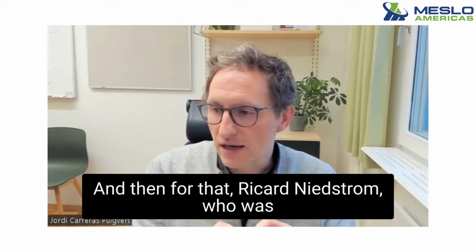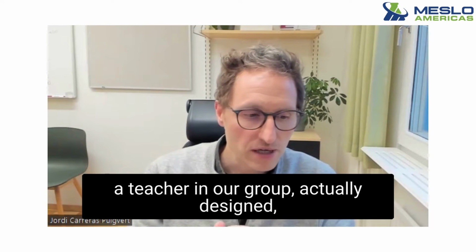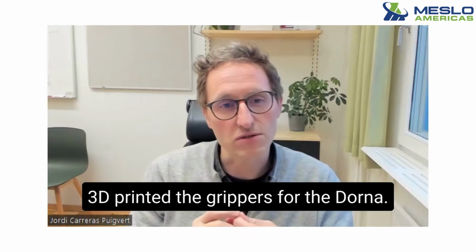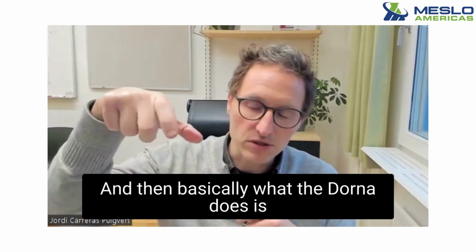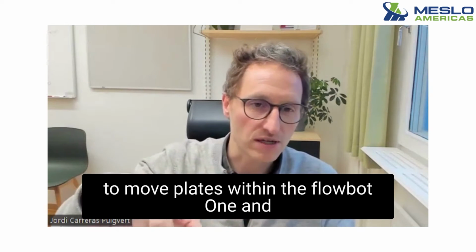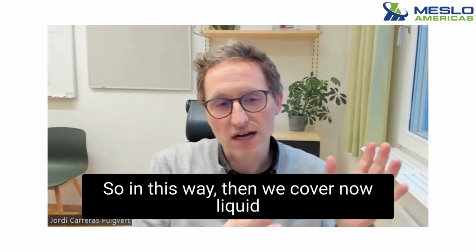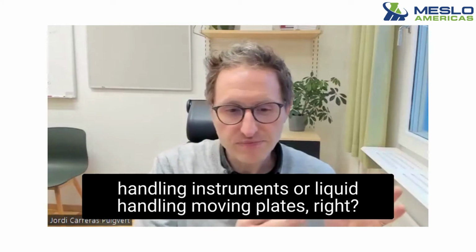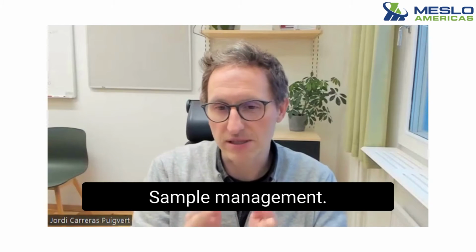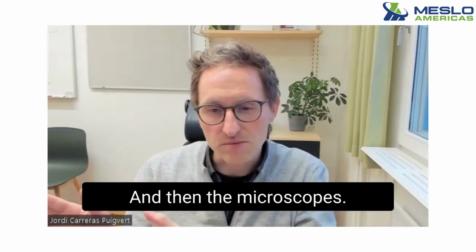And for that, Richard Nystrom, who was a teacher in our group, designed in 3D and 3D printed the grippers for the Dorna. And then what the Dorna does is move plates within the FlowBot 1 and also from the FlowBot 1 to the microscope. So in this way, we cover liquid handling and moving plates, sample management, and then we move to the microscopes.